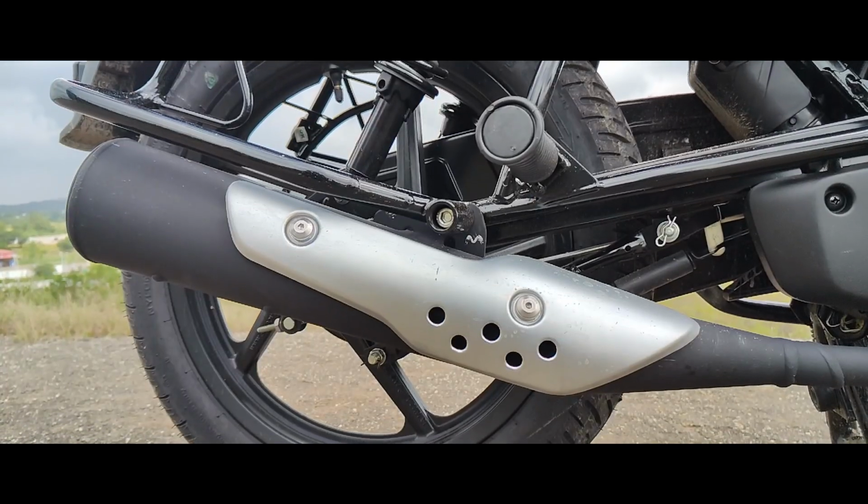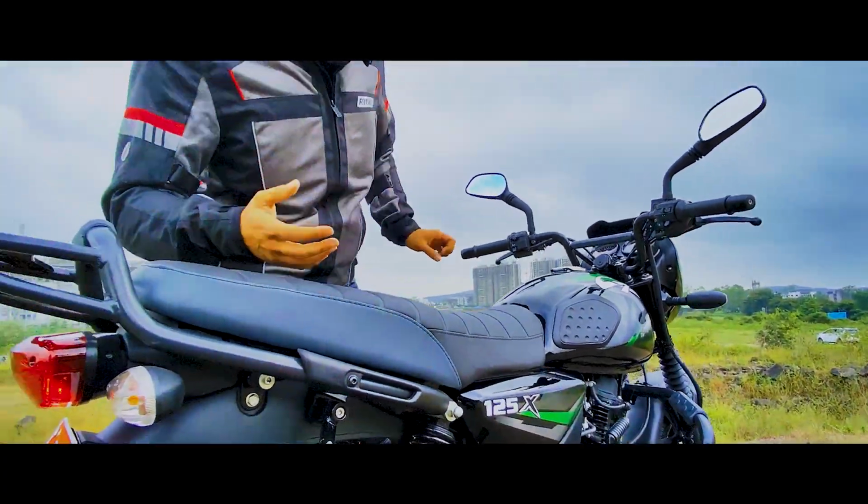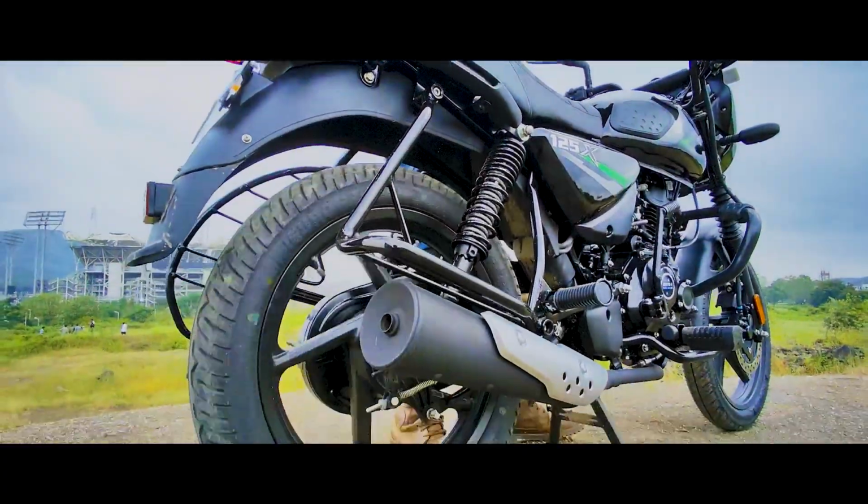Now let's talk about the exhaust, and it has the typical Bajaj grunty, throaty kind of a note. Let's have a listen.